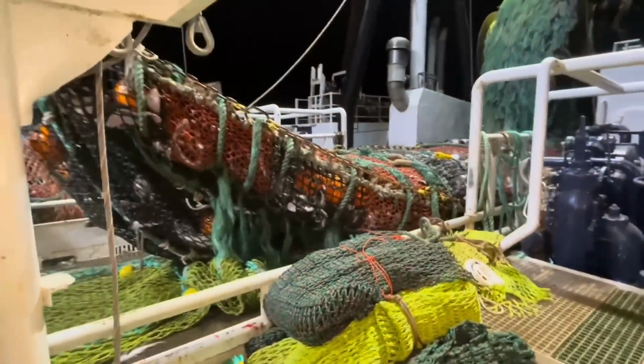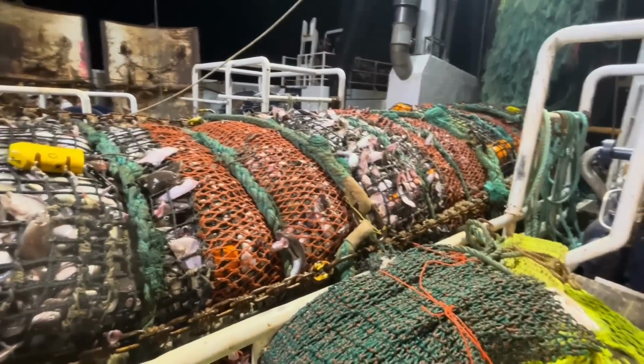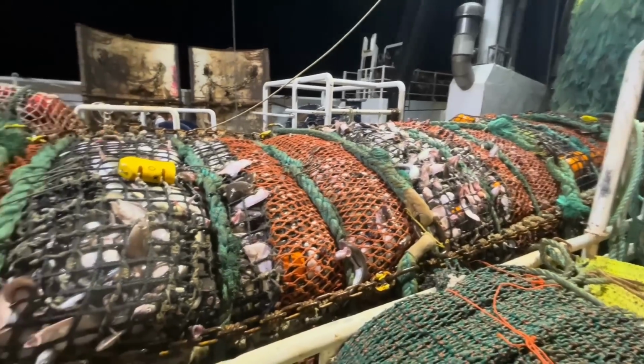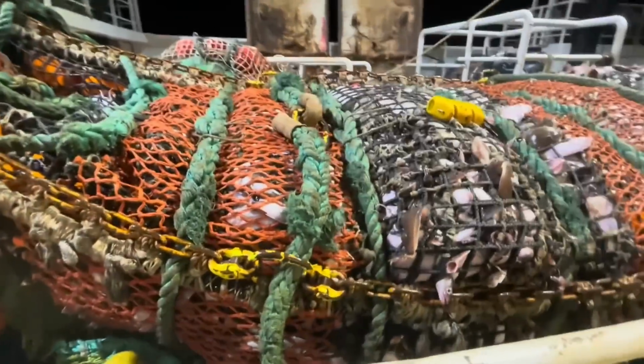Another method is gill net, in which the net is let drift with the current and the salmon are caught in the net as they swim past. Gill nets are often used in deep sea areas where salmon migrate in large numbers.